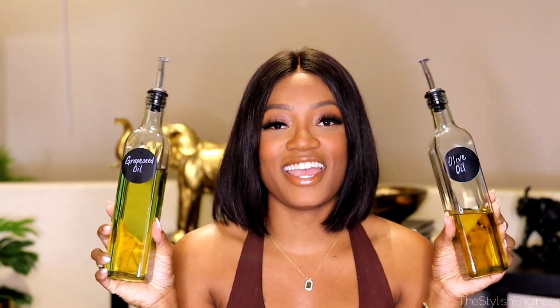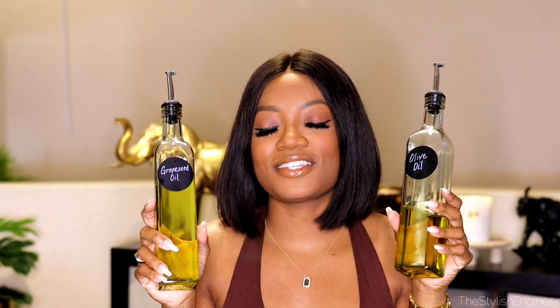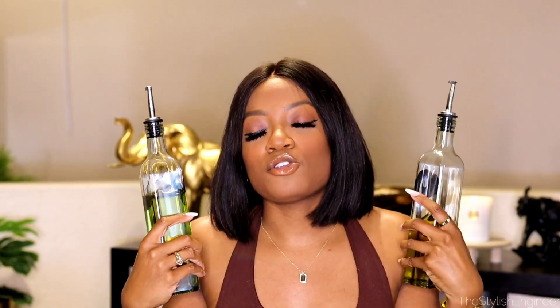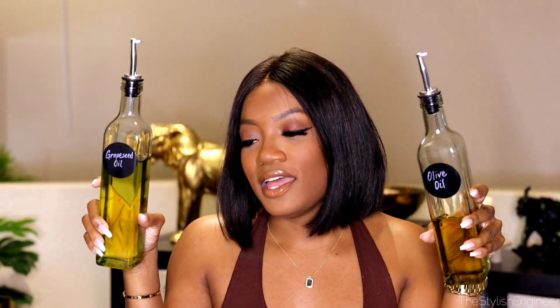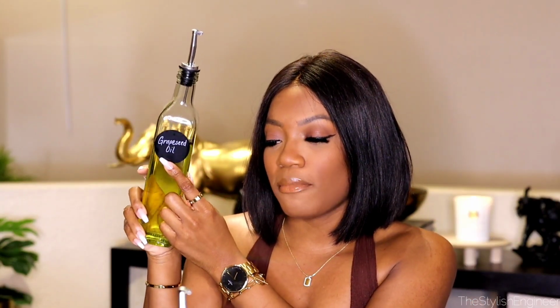Okay, these are the next items from the kitchen that I'm sharing. I love these oil bottle dispensers. I've always wanted to have oil bottles like this. It makes me feel like I'm a true chef. So I always wanted to have these. When I redid my kitchen, I made sure to get these. Now it comes with everything that I'm holding here, obviously minus the oil. It does have these labels where you can write what type of oil it is.